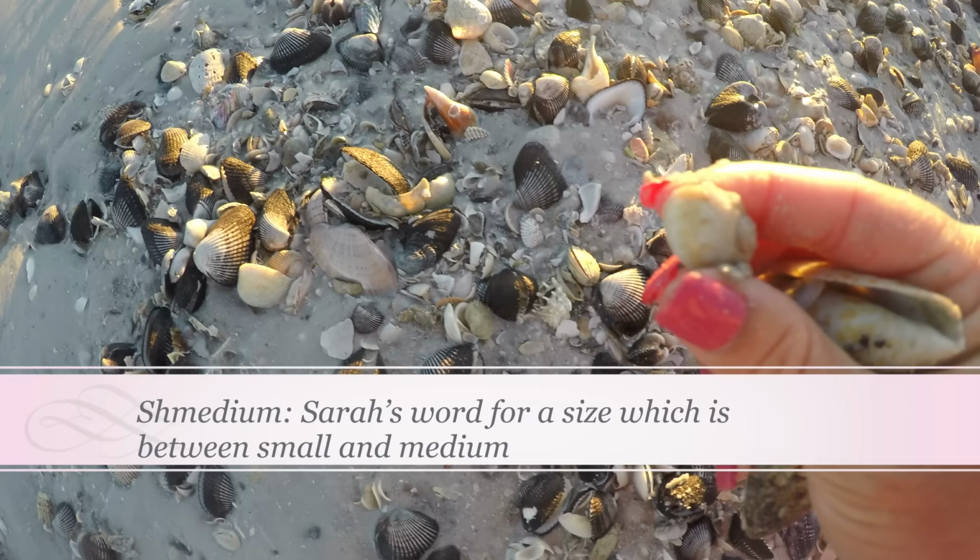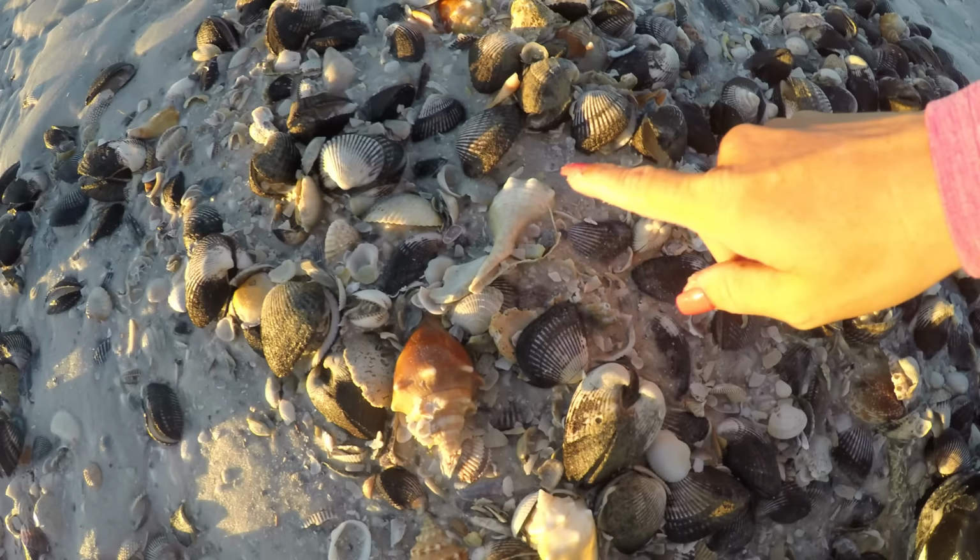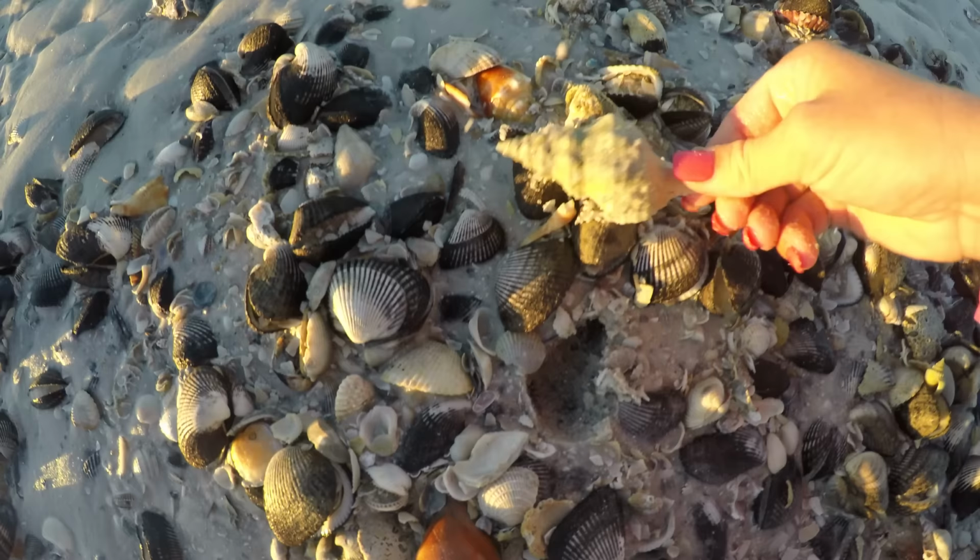So you might find yourself huddled on some of these piles for a while. Which is okay. I've even had guests bring out little chairs or stools if they don't like walking, and they're just trying to sit and dig. Look at this horse conch. Oh, that's a good schmedium right there. It's a little faded, but that's okay. He'll clean up. That's a good one.